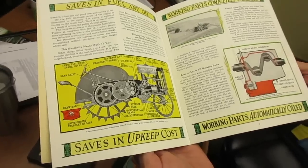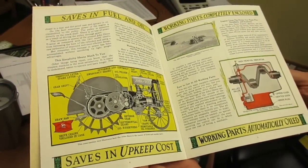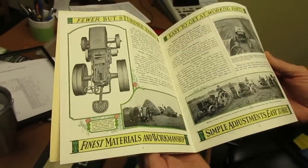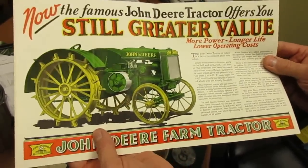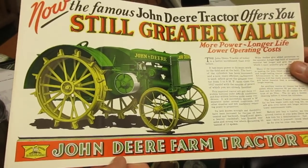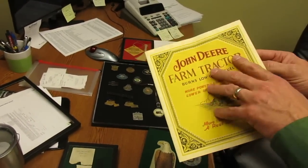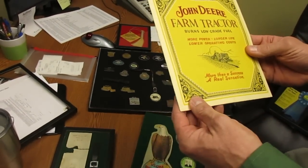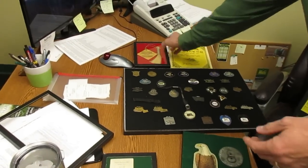I mean, there were 100 or better companies trying to sell you a tractor at this point. It wasn't down to four or five like today. Right. And so everything, look at that, was fancy. They were really after you. And I don't think this brochure even calls this a D or GP tractor. They just call it the John Deere tractor. Just beautiful.